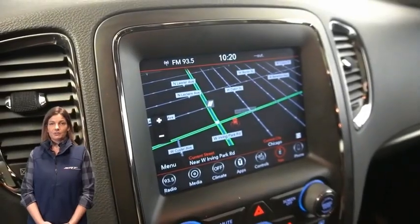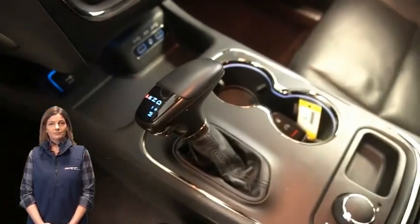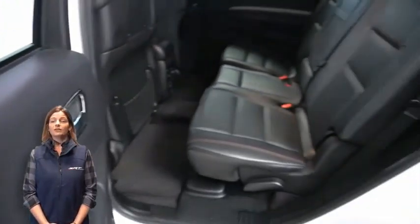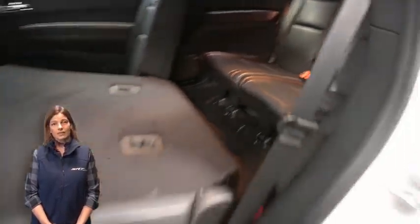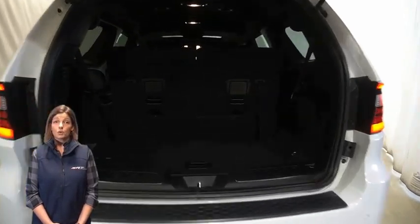8.4-inch touchscreen display, navigation, rear backup camera, dual zone temperature control, rear DVD entertainment center, heated second row seats, power sunroof, power liftgate, 5.7-liter V8 HEMI engine, and so much more.